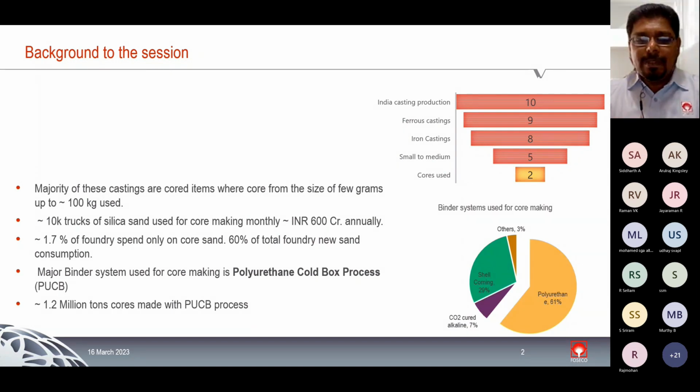The major binder system used is the polyurethane cold box process. Normally people call it the cold box process. We have the shell coating process, which amounts to almost 29 to 30%. And there are others, like the alkaline phenolic process or Ecolotec, which amount to 5 to 7%. And other air set systems amount to 3%.